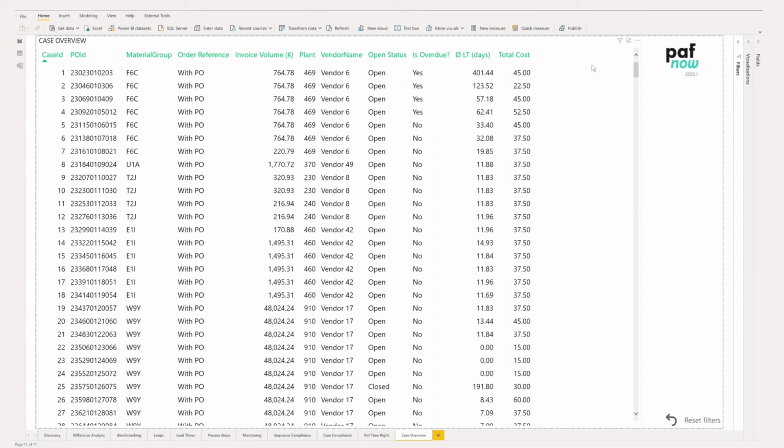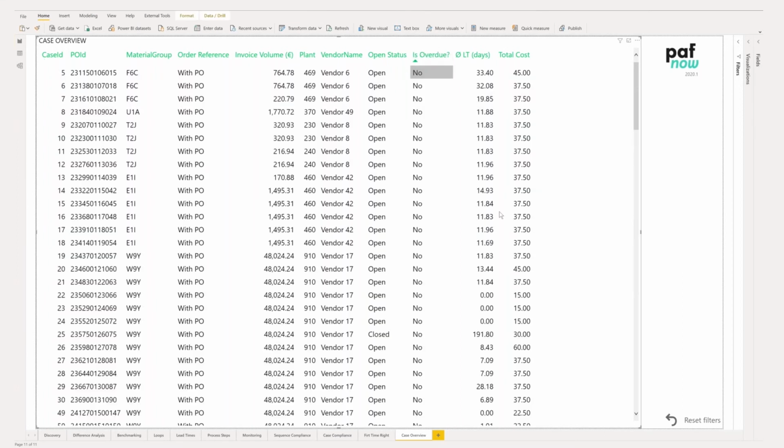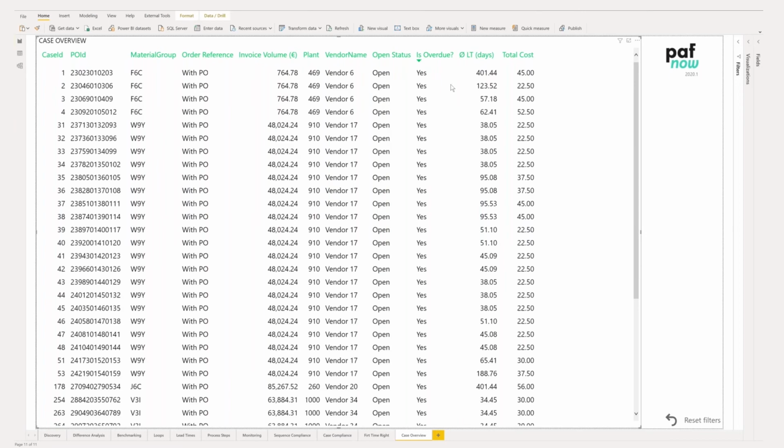Now, this is just a simple case overview page, which is sorted by case ID. And you see that there's the purchase order ID, material group, and so on. And also the attribute whether this is an overdue or an open case. Now, let's just sort it by overdue. And then I would have a list sorted by overdue status, a list where I could work on.